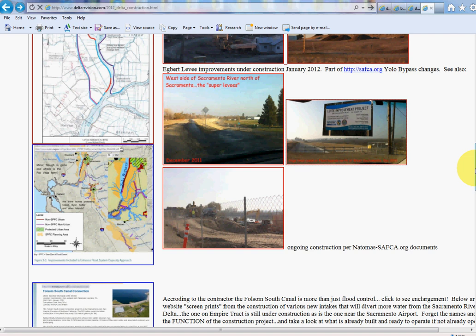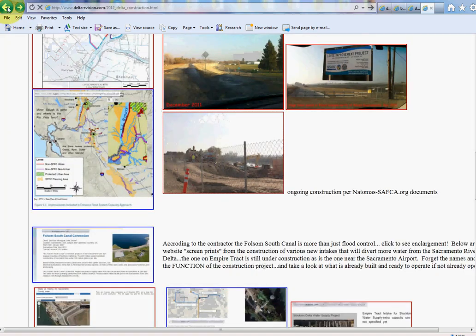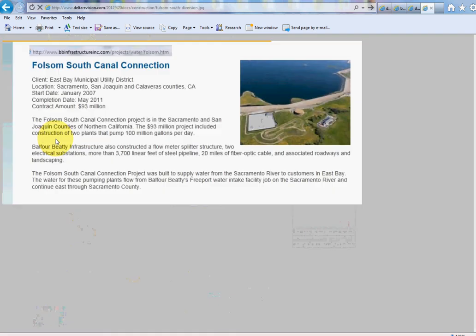Let's go through. Here's another one. This is one of the fish screen, the new fish screen and water export facilities. This is north of Sacramento in a place called Verona. That will divert additional water from the Sacramento River. And here's another link. This is the Folsom South Canal. People say that's just for flood control. The East Bay Mud is the one who is building it. Is this another one of those conjunctive use programs? Because when you look at the company that was building it, it's under progress construction now. It will also construct 2 plants that pump 100 million gallons per day out of Folsom.